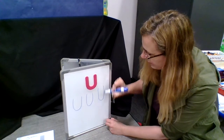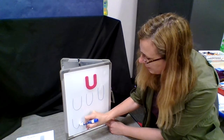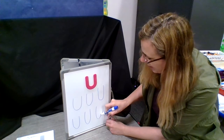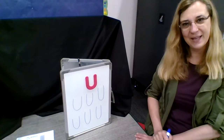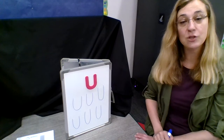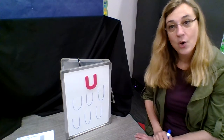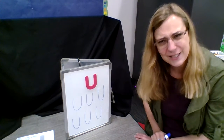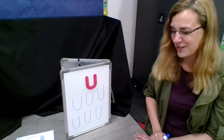Down, up, and around. Look at that. Pretty easy. This is something you could try with your sidewalk chalk, or you could try it in the sandbox with your finger. You can try all kinds of ways of practicing that letter U.